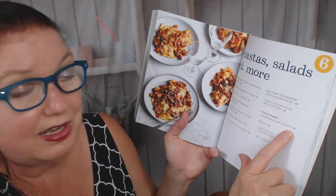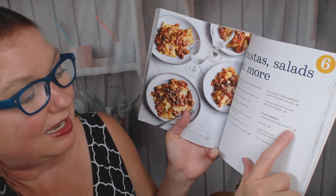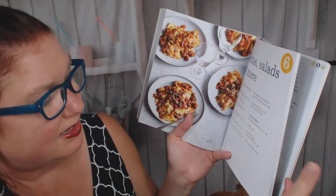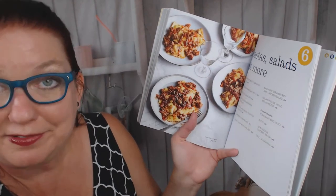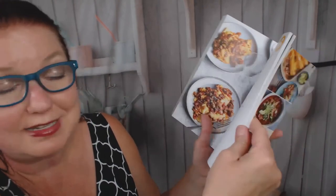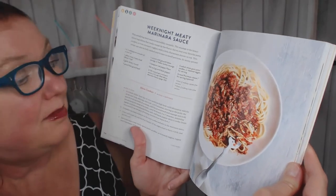Homemade barbecue sauce. I don't have time for that. I work 7 days a week. And I'm raising my nephews. And no. I'm going to buy barbecue sauce. I'm sorry. Pesto, I'm going to buy from Trader Joe's. I'm sorry, I'm busy. Low-sodium chicken broth. Nope. Taco seasoning. I'm going to skip that part of the book, but you might enjoy that. Good for you.